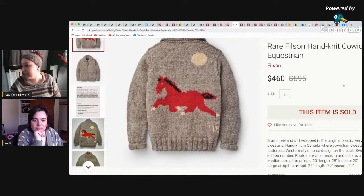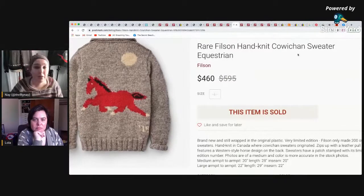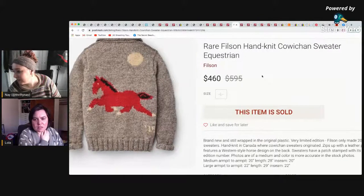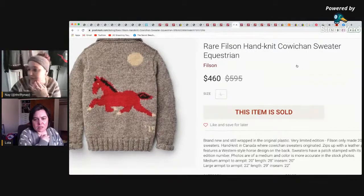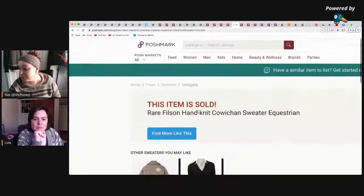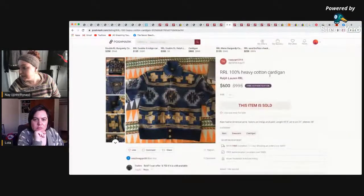This was hand knit. Now, do you know this word? Wiccan? No, I reckon it. Is it the Western style? I think so. It probably is a word for Southwestern kind of style. But yeah, this one sold for $460. So you don't ever know what you're gonna find in the thrift stores. They are out there. This one is an example.